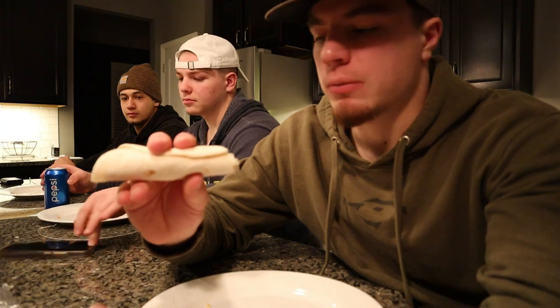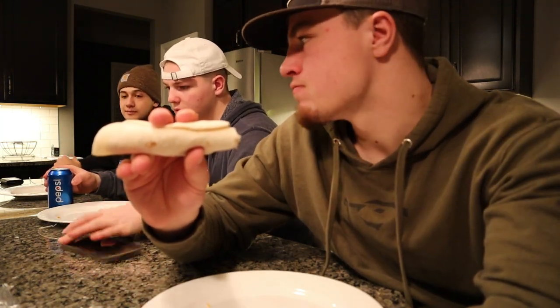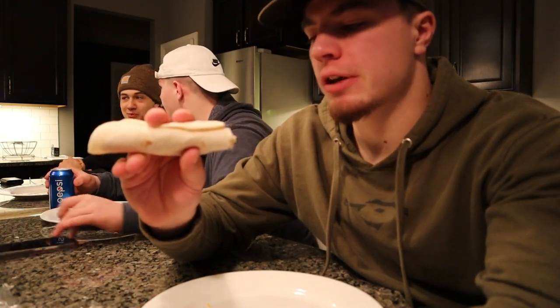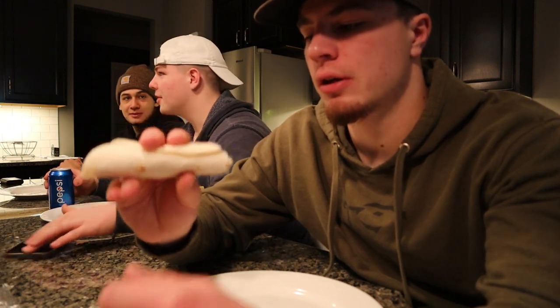You could add some salsa or something to it, or pico, pico would be good. Honestly, you could do it however you like, but I just wanted to show you guys a simple way to make them, and I've never had fish tacos before, and it's actually really good.